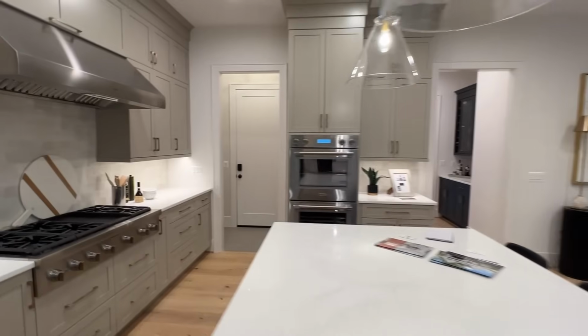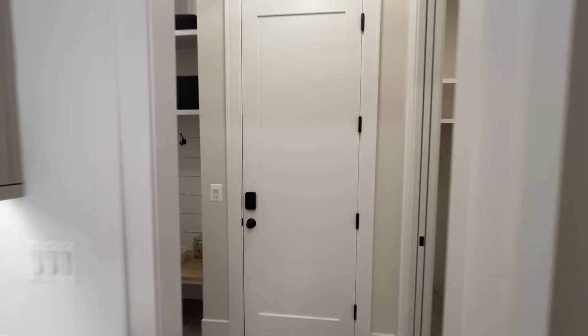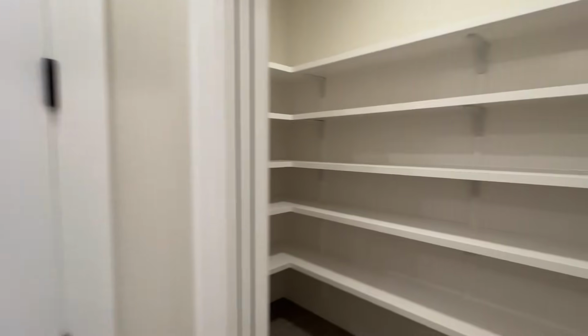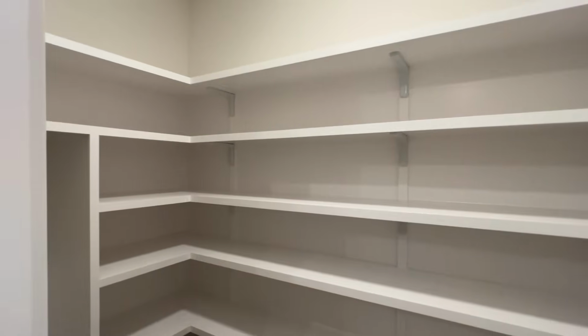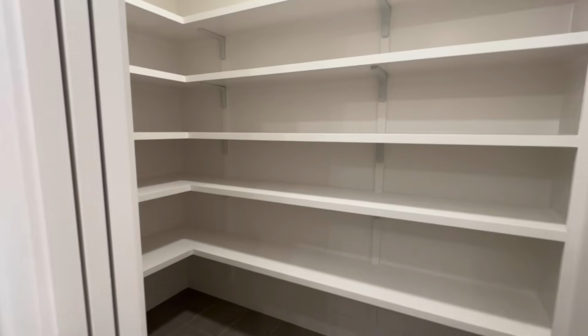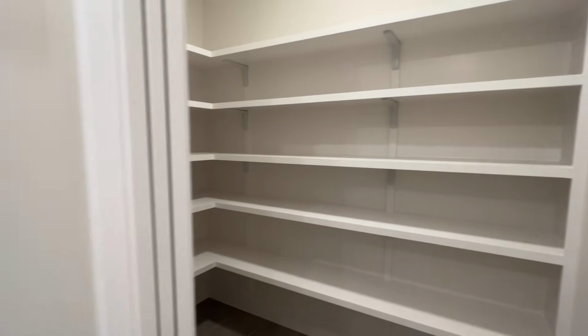But let's actually, we still have this side of the house with the walk-in pantry. So we got the little butler's pantry, and then we got this pantry. You got the pocket door right there. So pretty good size space.